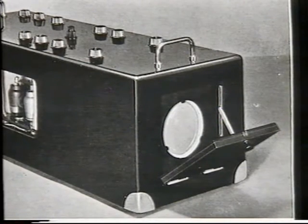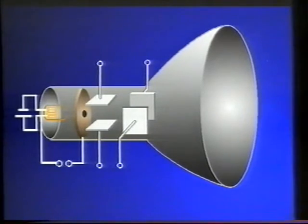The cathode ray oscilloscope attained such a level of perfection that it has remained practically unchanged through to the present day. The basic principle: electrons are emitted by the hot cathode and focused into a beam by a lens. The Wehnelt cylinder serves to modulate the brightness of the beam.